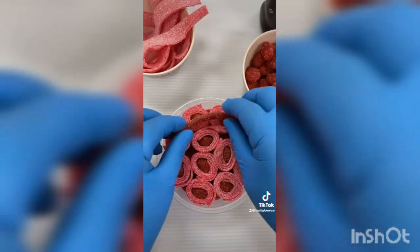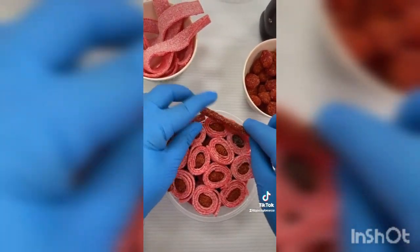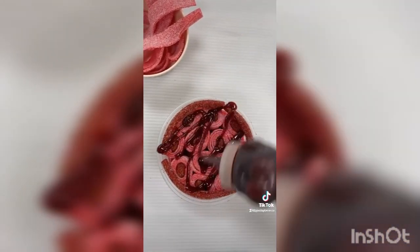I also added some squinkles at the side of the container just to give it that extra touch. And this one is available on the website.